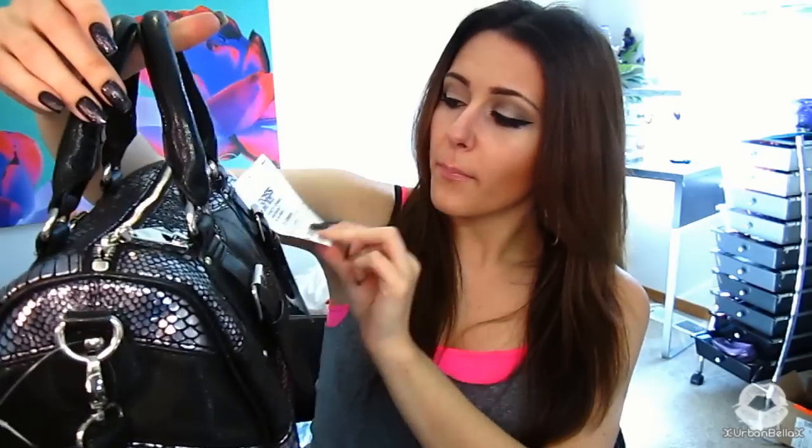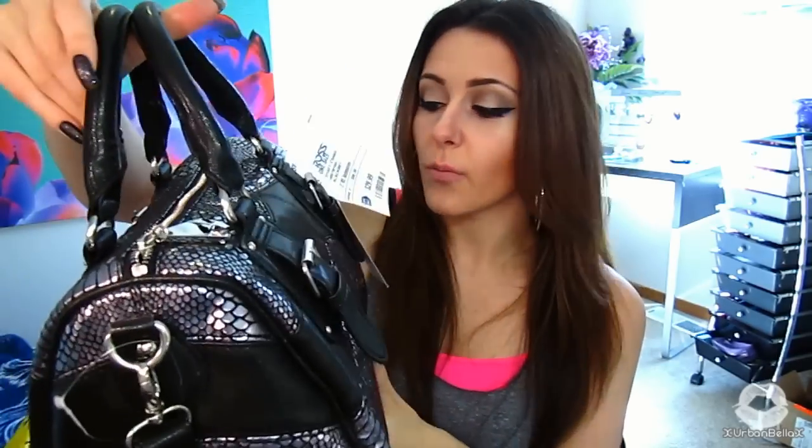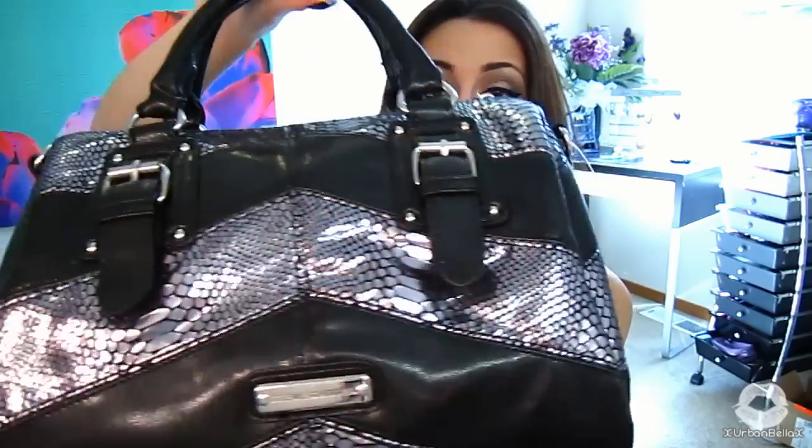The price for this was $29 and the original price is $98. So I think that's a really, really good deal. And I actually got this from Ross, and I also got those shoes from Ross as well. And then it has a really pretty zipper up top. And on the inside, it's just black with a few pockets and stuffing.